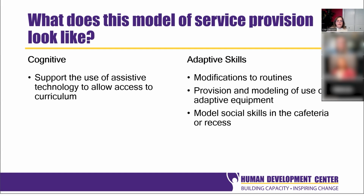When we model social skills, let's say in the cafeteria or at recess, it allows paraprofessionals or your cafeteria monitors to see how they can include students with diverse needs in conversations or socially redirect them and guide them to more appropriate conversation, how to start conversations, all the different elements of a conversation. But when we model that, people see how to carry that over.